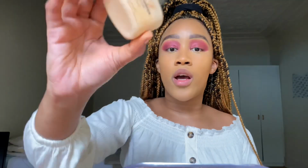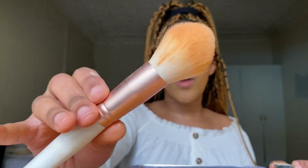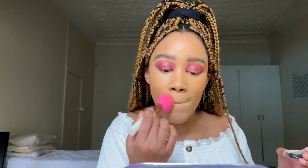I'm gonna use the Makeup Revolution Banana Luxury Powder to set my concealer. So where's the brush? I'm gonna use this fluffy brush that I always use to set my concealer. Debuggled it. But guys, you can always just dust it off. There we go. Now let's go underneath the eye.